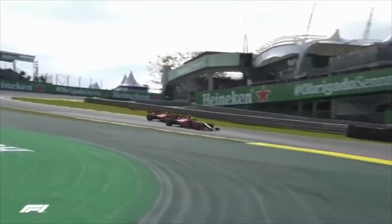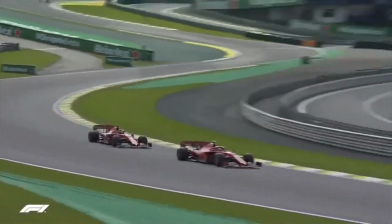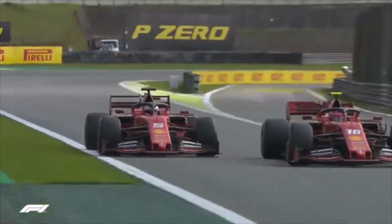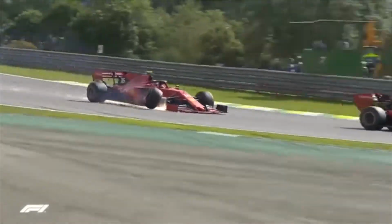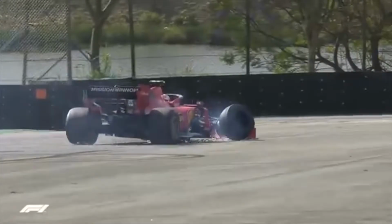Charles Leclerc down the inside of Sebastian Vettel, and he moves himself up into fourth place. Vettel will get DRS down the Reta Oposta. Can he now fight back? Leclerc made it very tough earlier. And he's got a puncture. They made contact, and Charles Leclerc's got a puncture caused by contact with his teammate Sebastian Vettel.